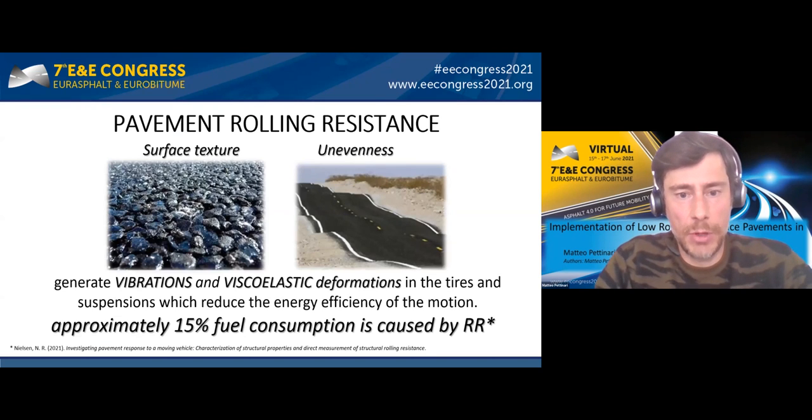So what is pavement rolling resistance? We can say that the surface properties of a pavement have a very strong impact on rolling resistance, and approximately 15% of fuel consumption is caused by rolling resistance. The properties that have an impact on it are the surface texture and the longitudinal unevenness. In fact, both generate vibrations and viscoelastic deformations in the tires and also in the suspension system, and these reduce the energy efficiency of the motion.